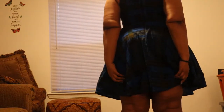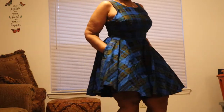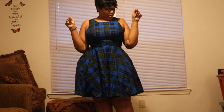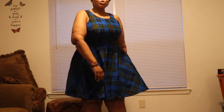It is very nice. It's a decent length in the back. Of course, my butt makes it rise up a little bit, so it's longer in the front than it is in the back, a little bit, but it's very nice. It's very flowy. This was an extra large, and I'll leave my measurements below so you guys can see what body type or measurement will fit an extra large.